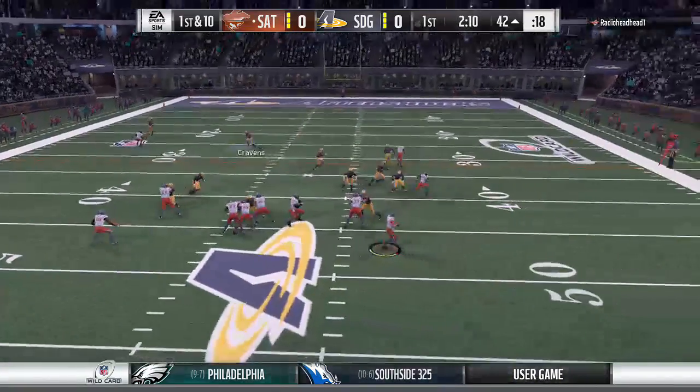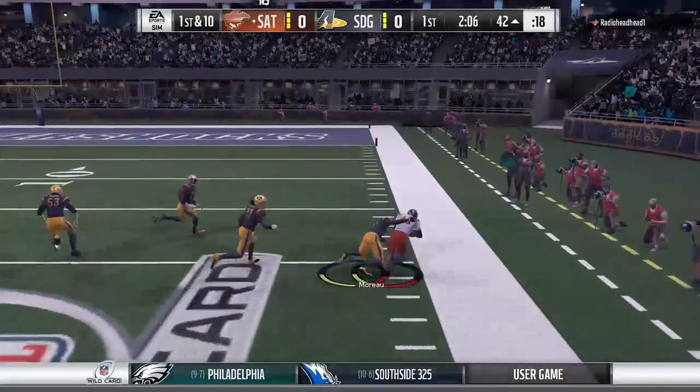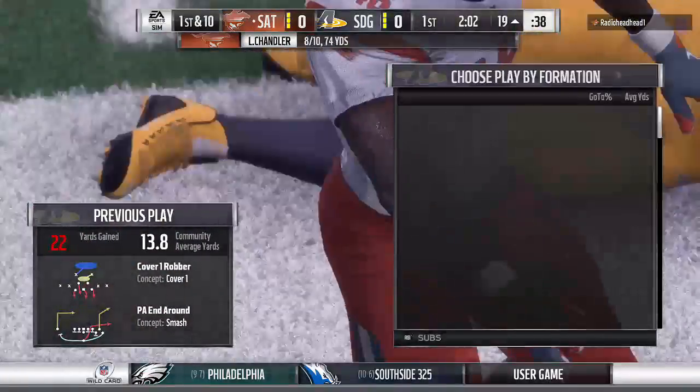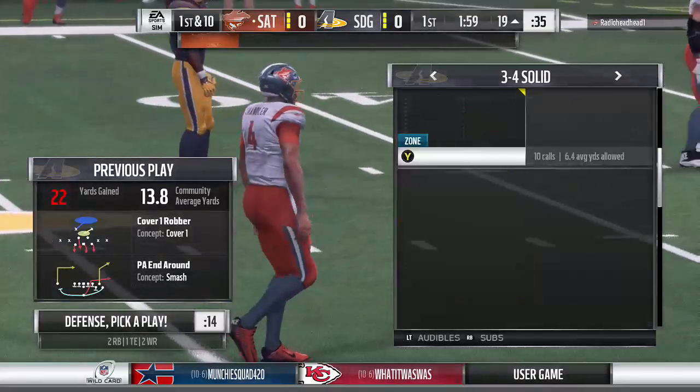Off play action, Chandler. Looking for his running back, and he's got it. And he gets this one all the way down inside the 20-yard line. A good pickup there, a 22.